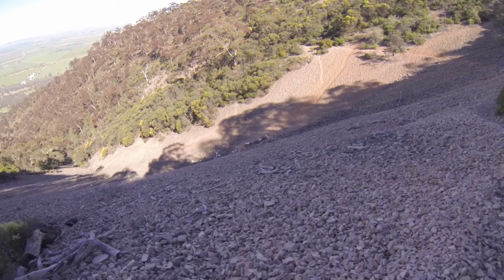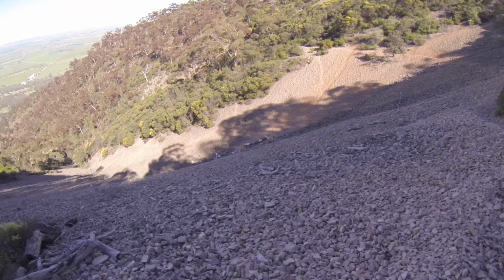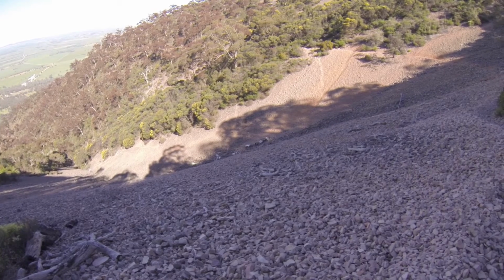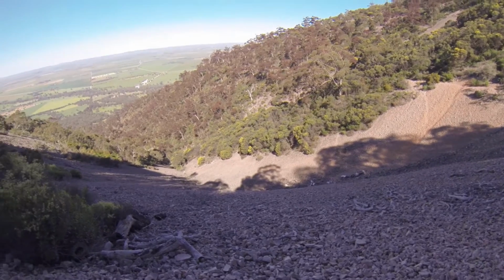On one of the scree slopes near the top, if you look very closely, you can see wreckage of a light aircraft that crashed into Mount Remarkable in 1980. Apparently it was on its way to Adelaide on the 3rd of July, and although there was a subsequent search the following day, there were no survivors.